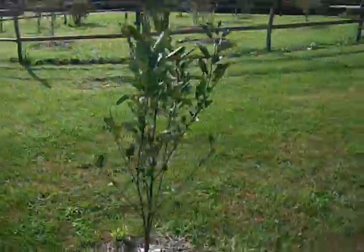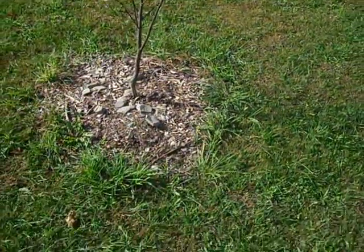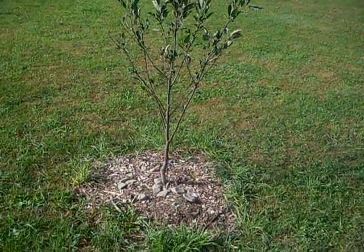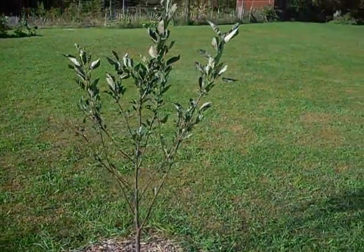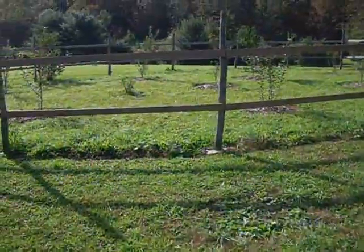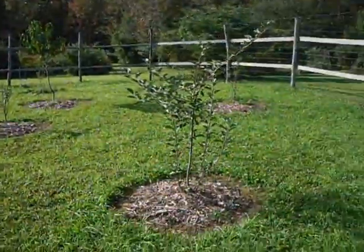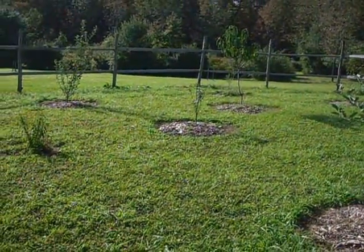But here we are with your tree. See, it's doing pretty good. I planted a bunch of stuff in there with it, so I put some fertilizer in there to help it grow a little better. So that's doing pretty good. So that's the one that you gave us, and then we had ones that we planted, cherry trees that we planted in here, and I'll try to show you these if I can see it in the monitor. So let's see, that's one right there.